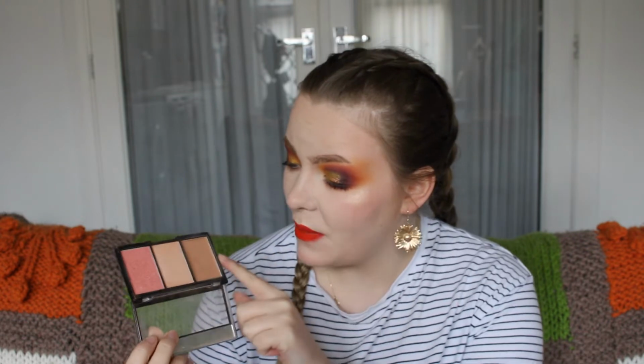Bronzer, the Revolution Ultra Sculpt and Contour Kit. This one has been easy to use, I have enjoyed using it, but it's frustrating because there is such a heavy dent in this pan, but no pan. I feel like by the time this comes back into the project at the end of the year, I might have hit pan on it because I do enjoy this product and I will continue to reach for it every now and then.